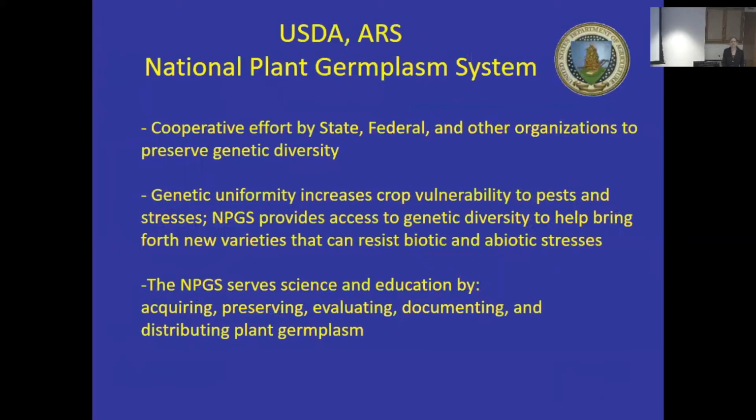So the NPGS is a cooperative effort by the state, federal, and other organizations to preserve genetic diversity. The idea is that genetic uniformity increases crop vulnerability to pests and stress and disease. So NPGS provides access to genetic diversity so that breeders and researchers can bring forth new varieties that can tolerate or resist these diseases and stresses. So we serve science and education. We acquire, preserve, evaluate, document, and distribute plant germplasm.